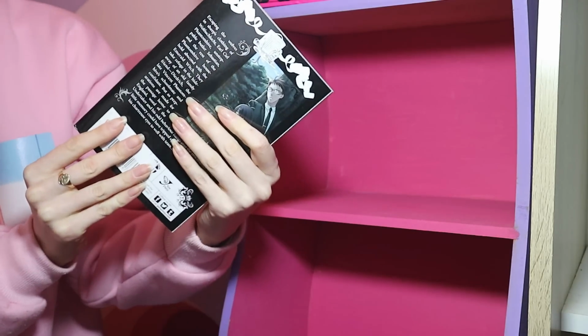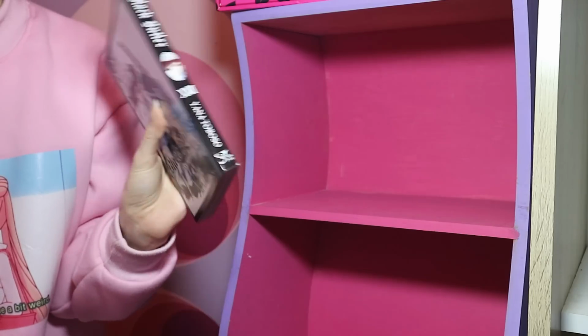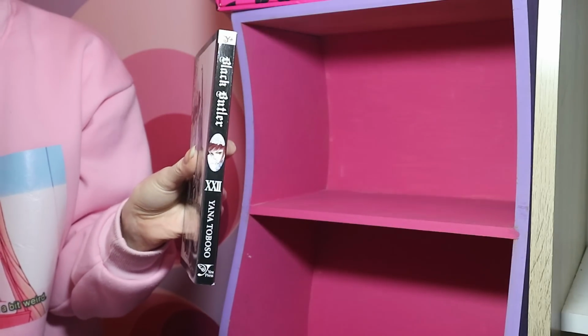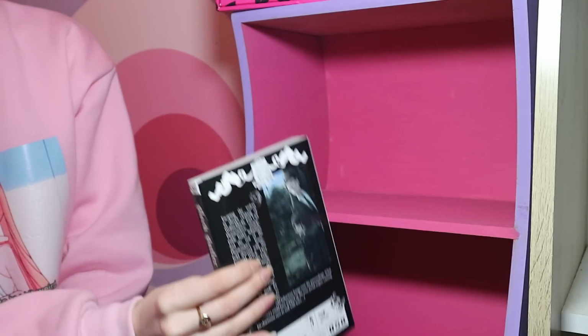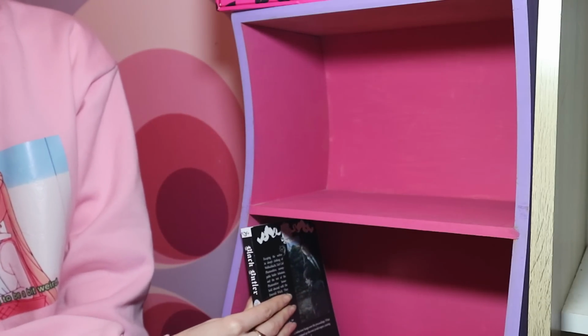So we'll see what number. Oh my goodness, they're all numbered with Roman numerals, so we'll see how good I am with that. I think that's 22. We hope. So I'm assuming that's going to go down here somewhere. So we'll put it here for now.